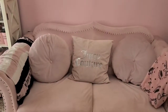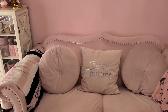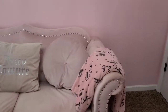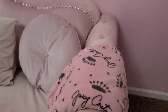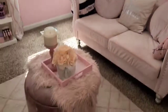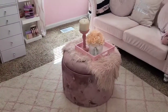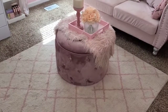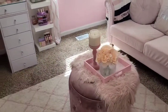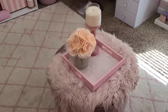This adorable Juicy Couture pillow, I bought from Charlotte's Beauty Room on Instagram. And then I've got this Juicy Couture blanket that I found at Ross. You guys, look how cute. And then in the middle here, this rug is from Target. And the ottoman I found at Home Goods. Finally, after I had been searching for forever, I found the ottoman at Home Goods. And I've just got this pink tray on it from Hobby Lobby.